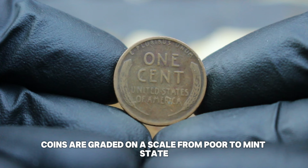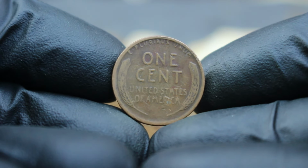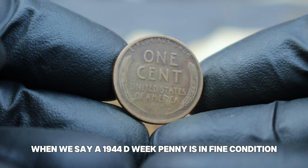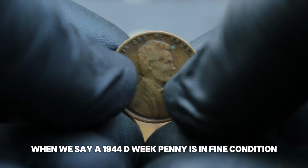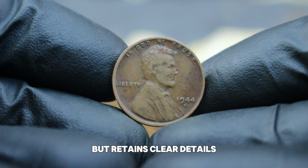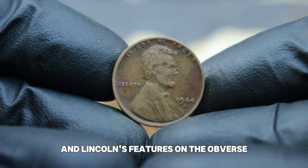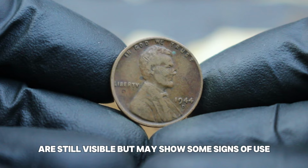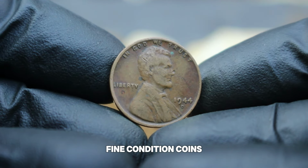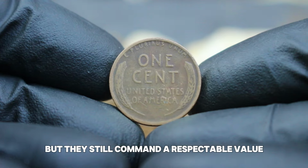Coins are graded on a scale from poor to mint state, with fine being a middle ground grade. When we say a 1944 D Wheat Penny is in fine condition, we're referring to a coin that shows some wear but retains clear details. The wheat stalks on the reverse and Lincoln's features on the obverse are still visible, but may show some signs of use. Fine condition coins are not as rare as higher grade specimens, but they still command a respectable value.